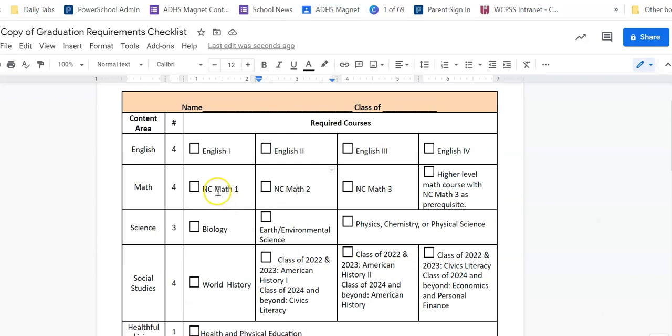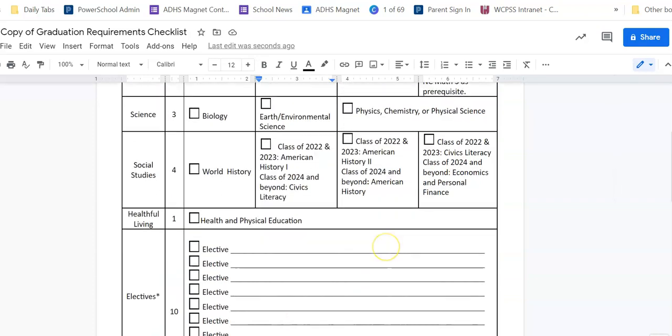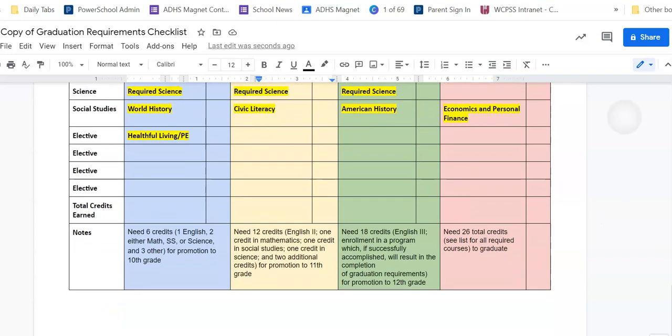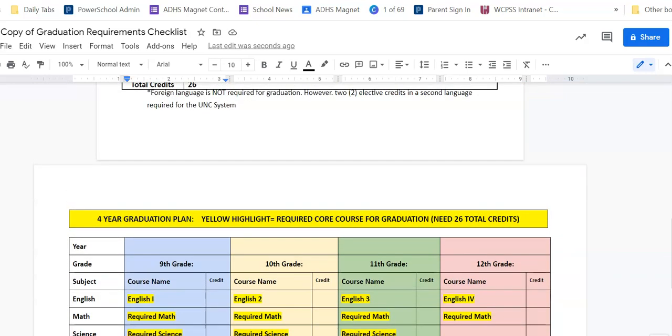So for rising 10th graders, hopefully you've gotten one of each of these knocked down, and then you're moving on to the next year. All right, so if you scroll down, you'll see that there is a typical layout of what happens 9th, 10th, 11th, and 12th in order to graduate on time. In order to move on to be a 10th grader, you have to have 6 credits. You have to pass your English class in order to move up to 10th grade. You need to have 2 of these 3, math, social studies, or science at least, and 6 total of your 8 credits in order to move up to 10th grade, just so you know. All right, so this gives you a gist of what you need to do.